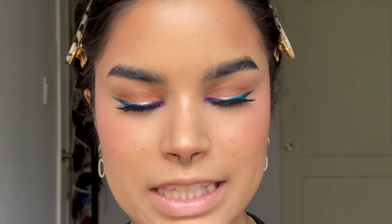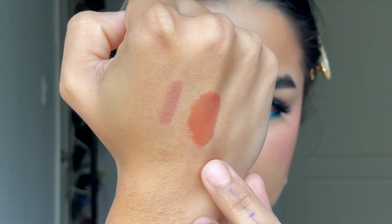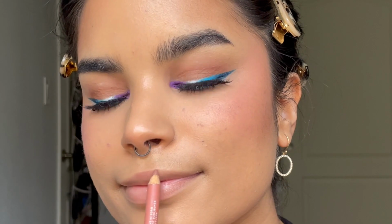Last step is lip. I went ahead and swatched the lip combination. So this is Work of Art, and then this is Mocha Twist from the e.l.f. Plumping Lip Glosses. This formula is nice. It's on the drier side. It's not stiff like the NYX Suede Matte ones are, but it gives that same kind of effect.